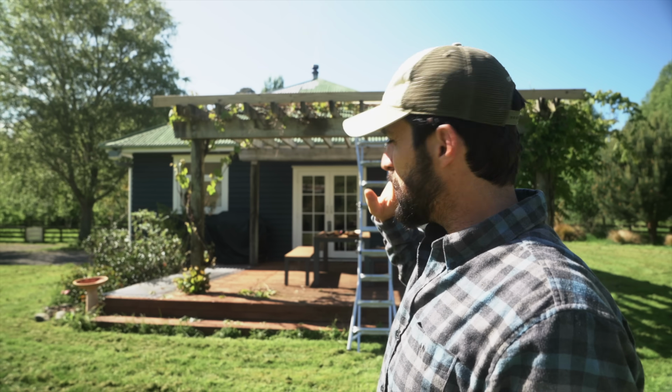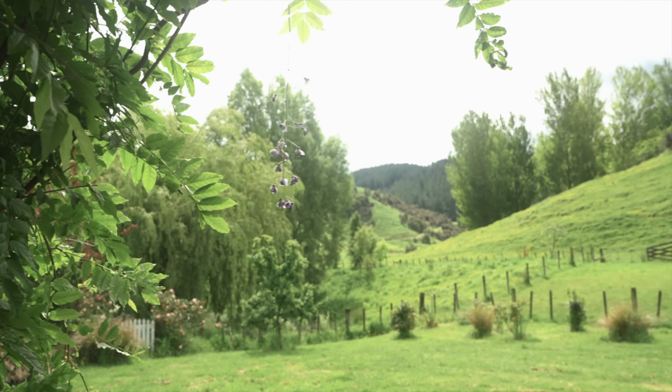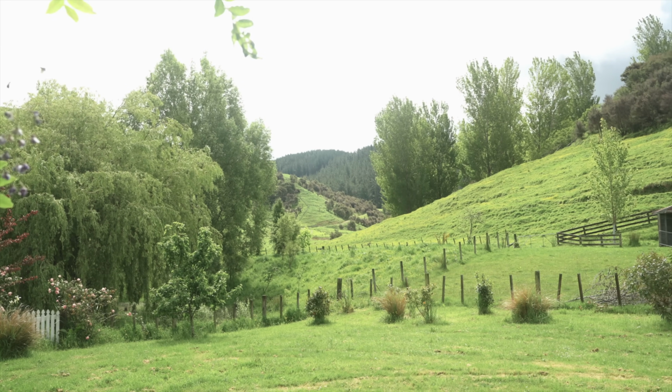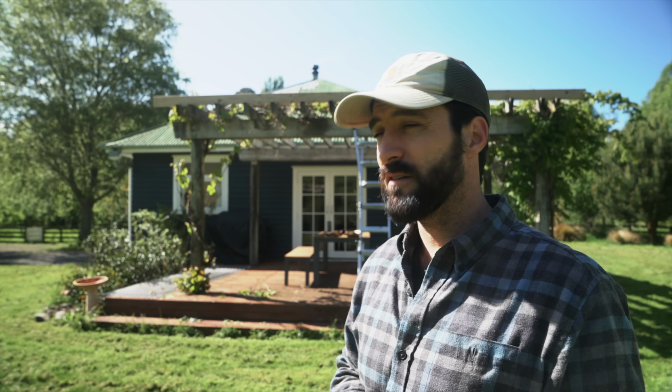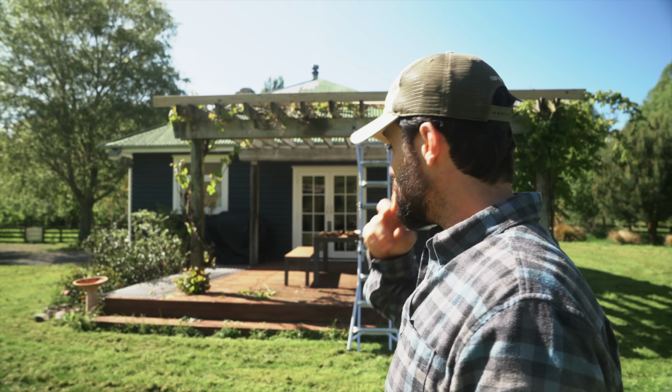So our back deck faces out to an incredibly beautiful view, and there is a pergola there. The issue being that it's not covered, and it rains in this part of New Zealand, I want to say on average once every 3 to 4 days. So that means 30% of the time we can't use that space. And we're going to change that.